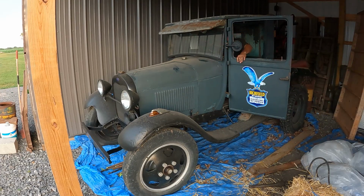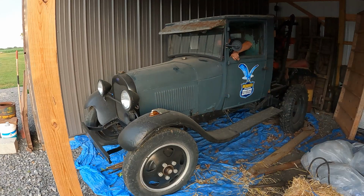Now this truck has sat here probably about a year. I'm going to turn the fuel on. I'll show you the controls in a minute. I'm showing a little bit on the gauge. Push the clutch in. Got a choke rod here. Just going to turn the choke on for a minute, and then we're going to give her a go.